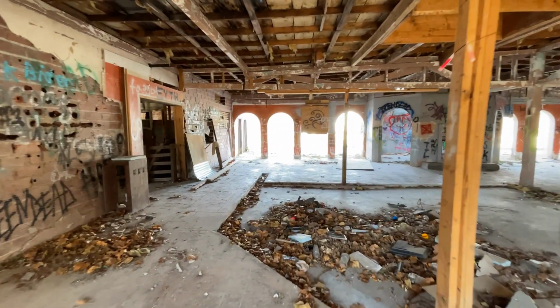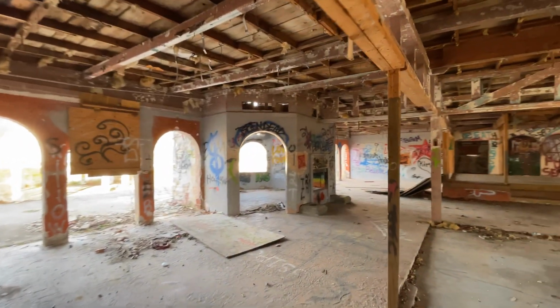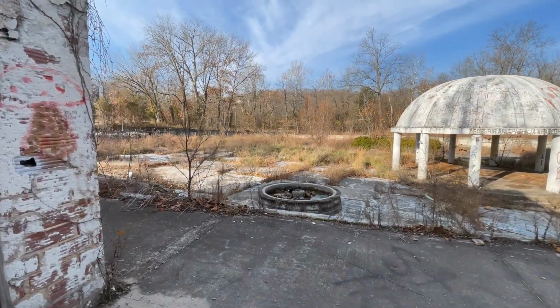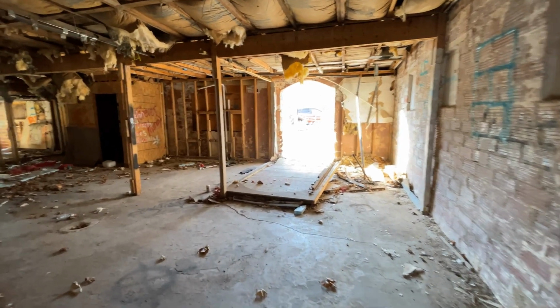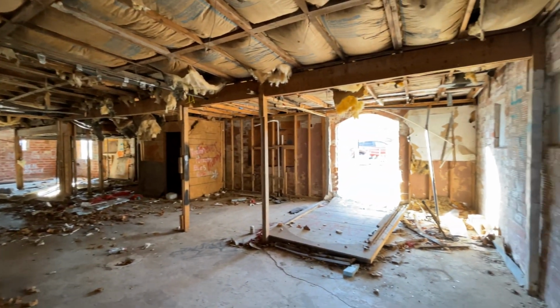Don't step on those. This is absolutely amazing. I honestly didn't think we would have access to all this. I thought it was going to be a lot more blocked off. And now we're back outside, back in the swimming pool. Just go take a peek over here. Oh, that floor. Oh, I don't like that floor. Wow.